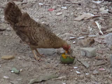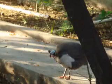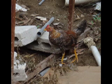The Villa Mimica even had some chickens, turkeys, and other birds running around on the grounds. This little fella woke us up every morning.